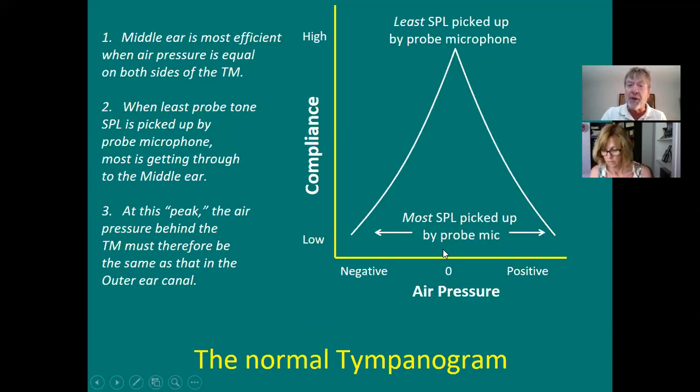Now make the air pressure 0 in the ear canal. Regular room air pressure. Okay, now look what it says at the top of the pup tent. Least SPL is picked up by the probe mic, because now the middle ear is least stiff. So some of that 70 is going through. Less is being picked up by the mic.